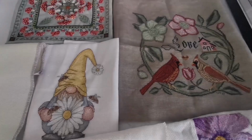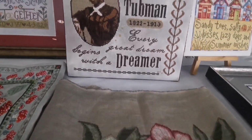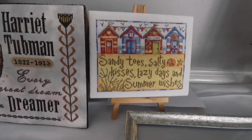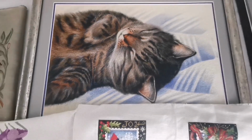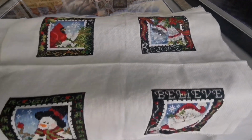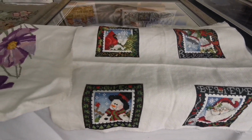Some cute smaller finishes here. So these gnomes and this cardinal design. This Harriet Tubman design, a cute little beach hut. I don't know if that's a kit because I find that one quite familiar. I think that might come as a kit from somewhere, maybe Dimensions. More full coverage and some lovely Christmas ones here stitched as a quad. Beautiful. I just love seeing everyone else's things.